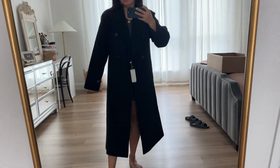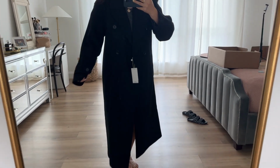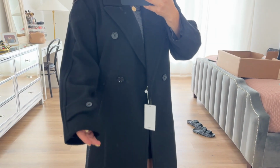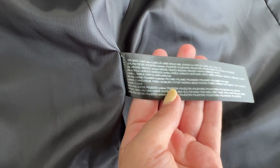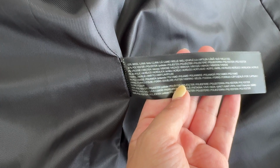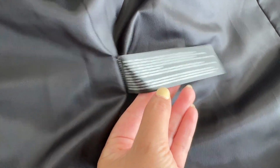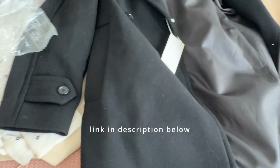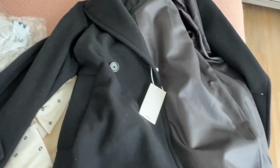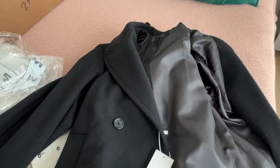However, the arms seem a little bit too long, but I think I can always hem them up or tuck them up. The materials are 53% wool, 37% polyester, blah, blah, blah. And then I think the lining is 100% polyester. But all in all, I think I am going to end up keeping it. I needed a black one anyway, so I think I'm going to keep it.